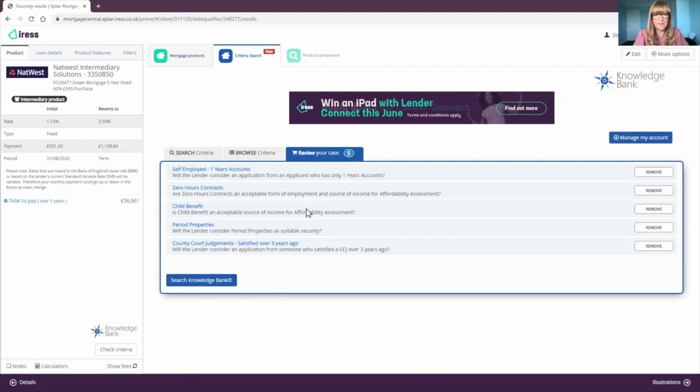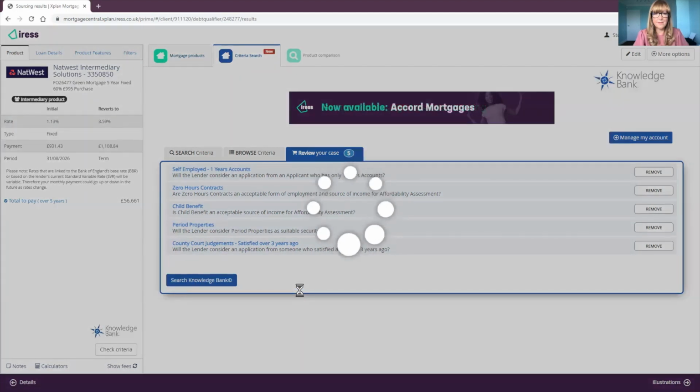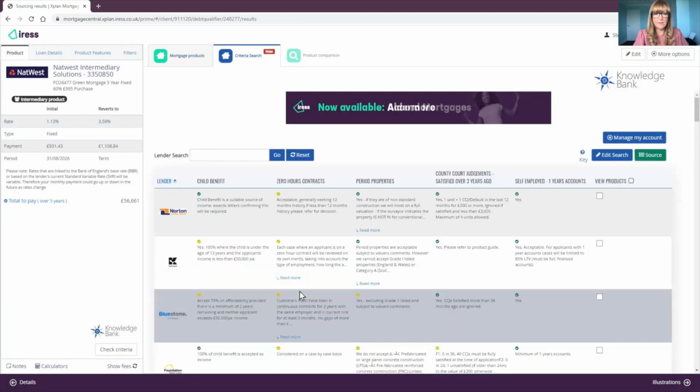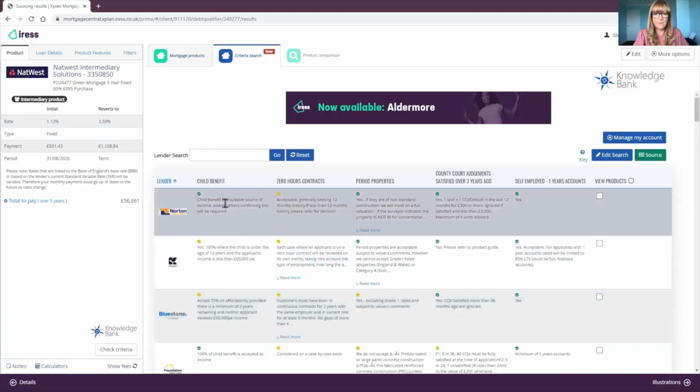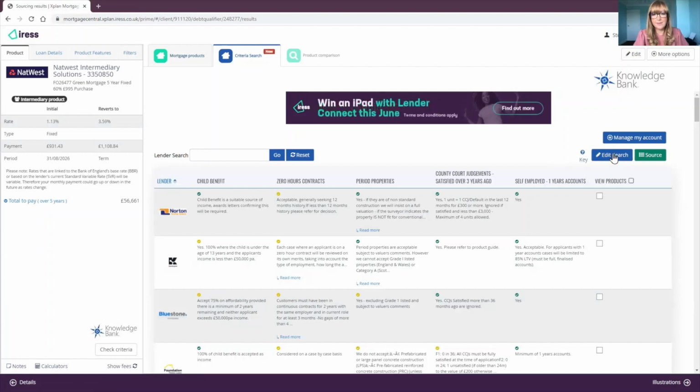So again, we're now into the review your case area. I've got those 5 pieces of criteria that I want to check into. And it's exactly the same button that we have on the full Knowledge Bank. I click that, and the system goes into Knowledge Bank and comes back with those same results. And Nicola walked through these and what the icons were. You've still got the ability to check the key on the system here. We've also got the ability to edit that search if I want to add in or take any more out.